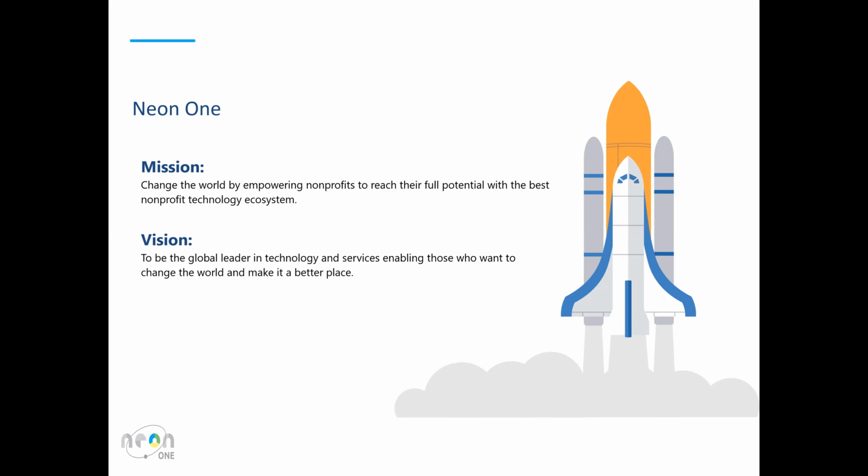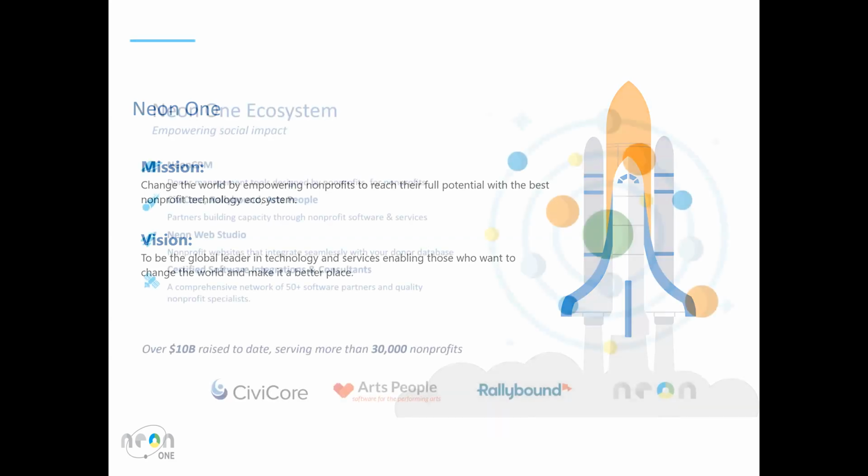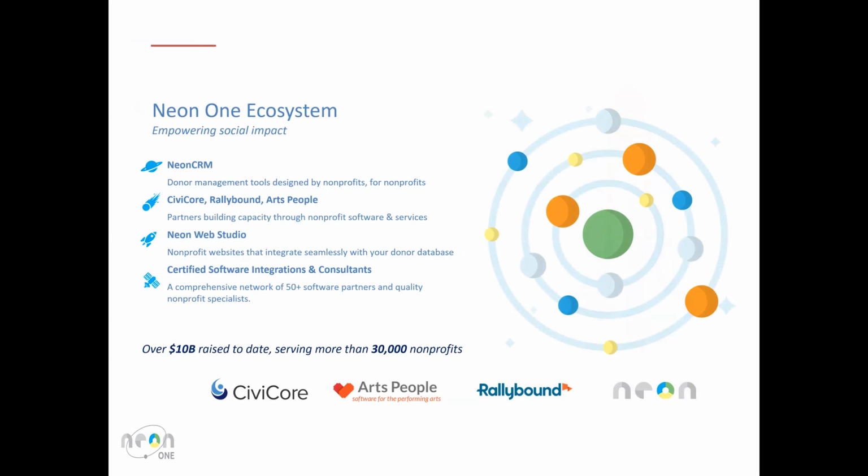On the next slide, we do this in a few different ways. The few products that we have: Neon CRM is a constituent relationship management system used by thousands of organizations of varying sizes and revenue. We also have a client case management platform from Civicor, as well as powering the largest giving days in the United States. North Texas Giving Day raised $50 million in one day, and that is us. And actually, peer-to-peer played a really big role in that.